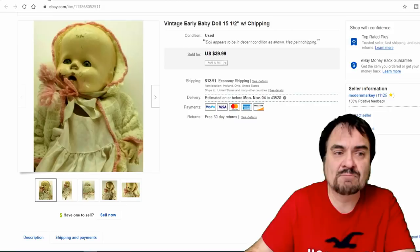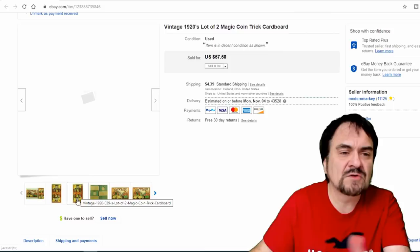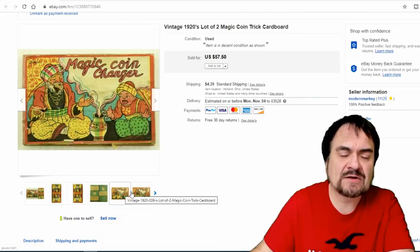Now, here's a couple magic tricks. You put a coin in, you move the cardboard or something, and it does a trick of some sort. Not in the best condition. I settled on $20 on these. I've got like a nickel or something into these.